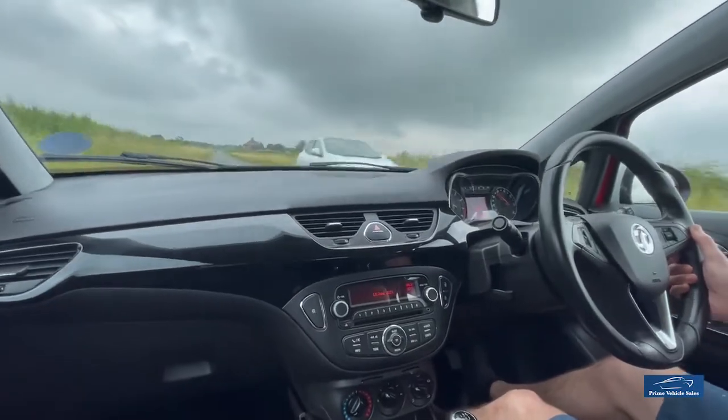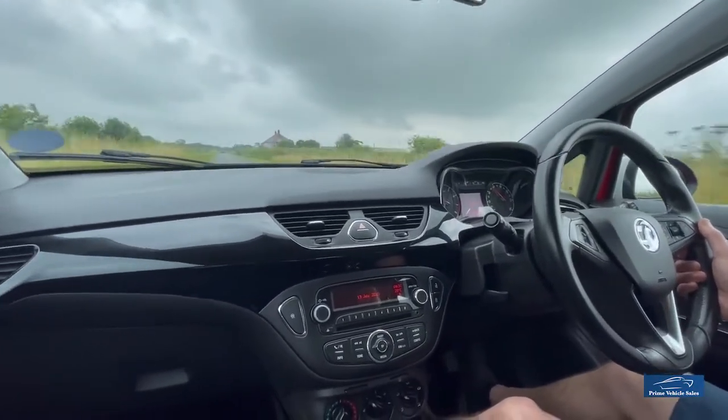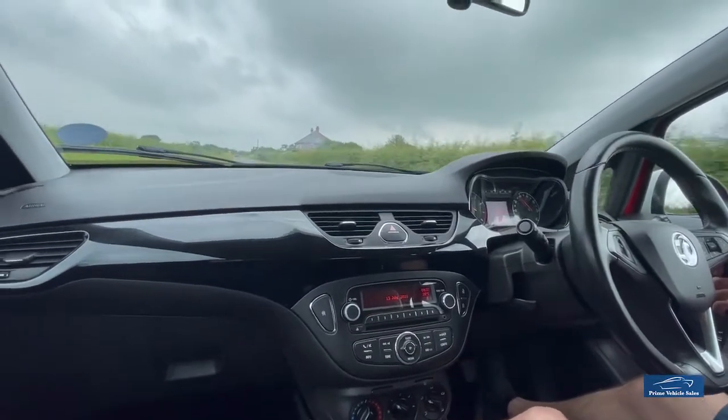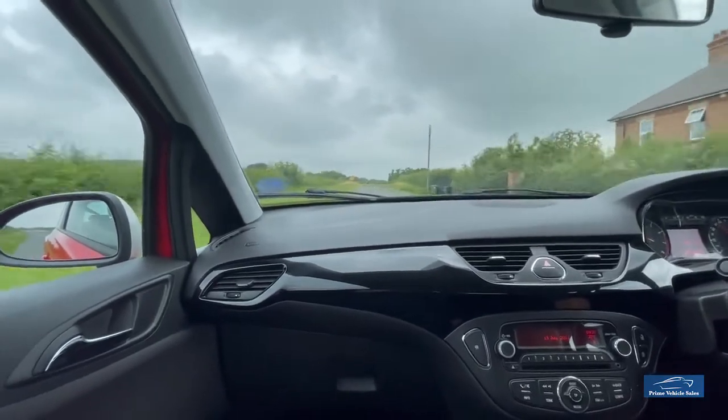No warning lights. Brakes are good. Tyres are good. I don't think it's long had some tyres on it, to be fair, so they look in very good condition. Yeah, tracks turn straight. Great little car.